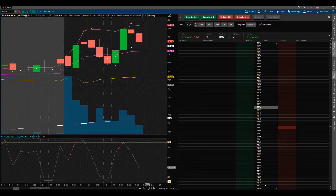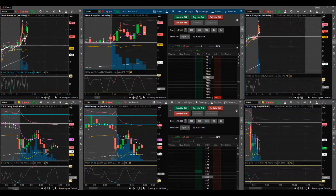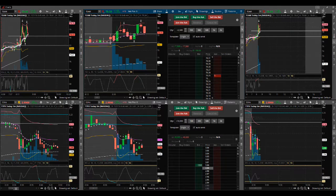And it is 8:48. 12 minutes left. And it continues to pull down. So we've had an interesting morning. We went red to green. We were down on both of these. We're flush on TTPH and up 1,700 for TEAM.